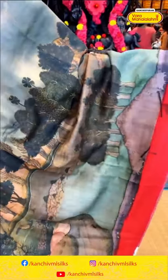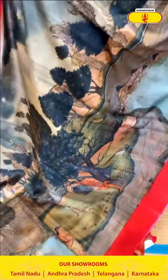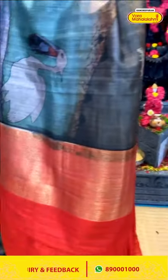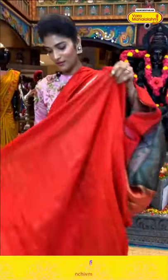We got humans on the body, forest theme. You can spot humans. Pallu has cross lines with a contrasting blouse.